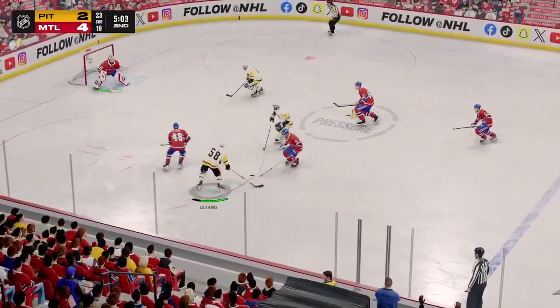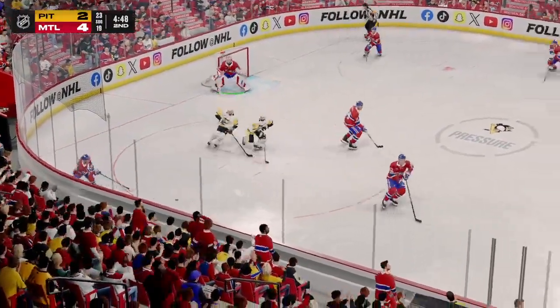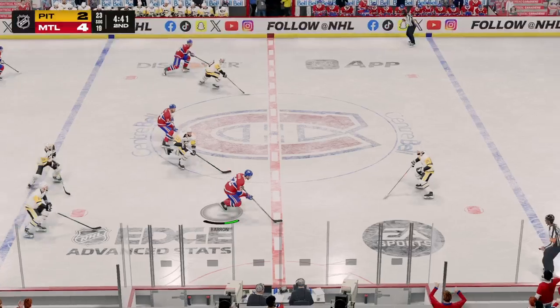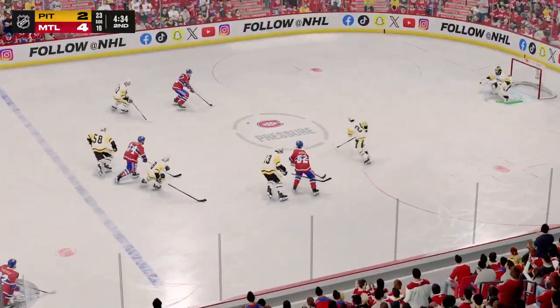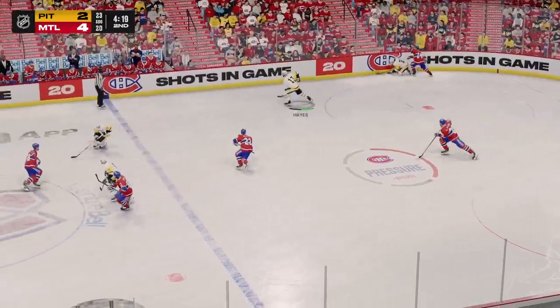Here we go, on man rush here. And that's poked away. That's blocked. Pushes it across to Barron. Montreal's in now. Here's a shot. Tremendous stop by Chari.